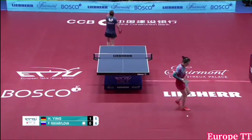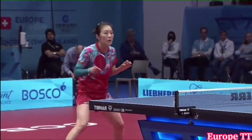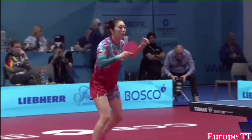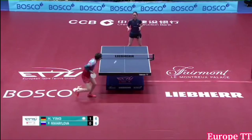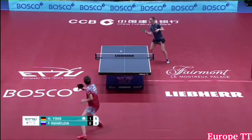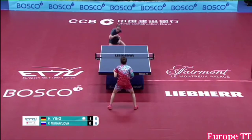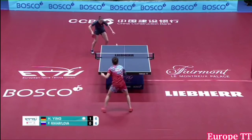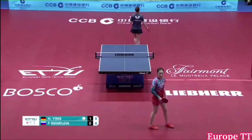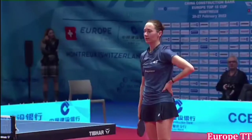Wow, the improvisation of Han Ying. How has she got that back? Goodness knows, here we see it. Oh, stunning winner there. Everyone enjoying this kind of attacking and defending variation in each rally. Both players showing all the skills in their arsenal.